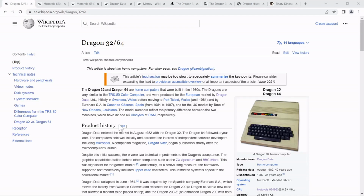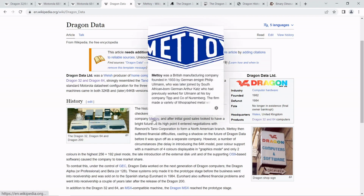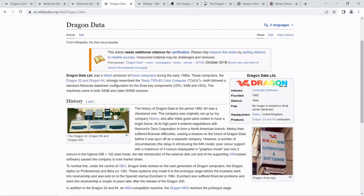The Dragon 32 was introduced to the UK market by a company called Dragon Data in August of 1982, and it was one of many new home computers that appeared in this year. Dragon Data was set up by a British toy company called Mettoy to enter the new and fast-growing home computer market, but like many home computer companies from this time, it was short-lived, and Dragon Data ceased trading in 1984.